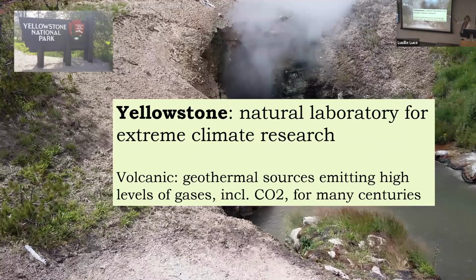And then, a natural laboratory where this happens naturally is Yellowstone National Park. You're probably familiar with it. It's a volcanic area with a lot of geothermal sources. There's geysers, there's hot pots, and several of those are emitting very high levels of gaseous CO2. And have been doing so for many centuries, based on the geological research history, that is likely.